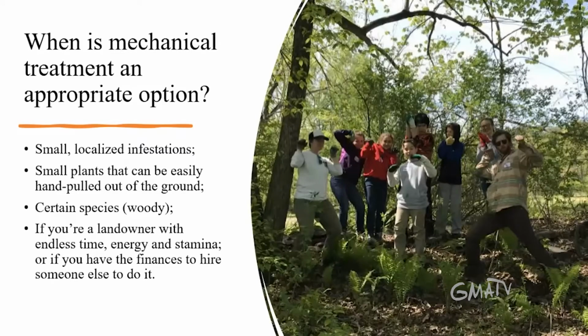When is mechanical treatment an appropriate option? You can use mechanical treatment on small and localized infestations, small plants that can be easily hand pulled out of the ground, certain woody species like honeysuckle that can sometimes be easy to pull up, or buckthorn when it's small enough. It's also an option if you're a landowner with endless time, energy, and stamina, or you have the finances to hire someone else to do it.